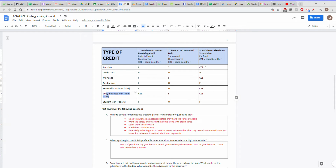Small business loan from the bank, similar to the example I gave above. It could be either in terms of installment or revolving, depending on how the business does. Secured, usually the bank will take a piece of the business, and if you're not paying off your debts, your business is going to basically fail. And once again, it could be either in terms of variable or fixed. Once again, for all of these that could be either, I would recommend that if you're actually trying to get a loan, you get a fixed loan for these at the moment because interest rates are low.